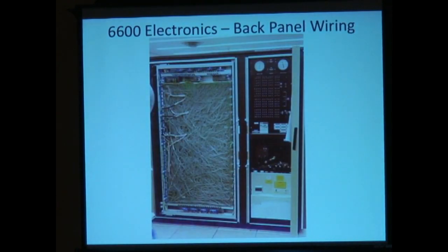That is what the back looked like. That is a mare's nest, to say the least. It was said that one of the insulation tests was for somebody to actually put his hand round the wiring loom and pull. And if it still worked, that was okay. That was the intent.